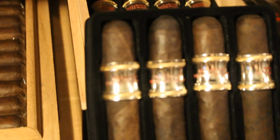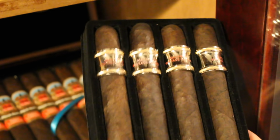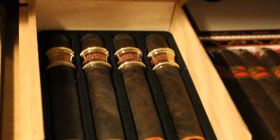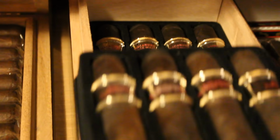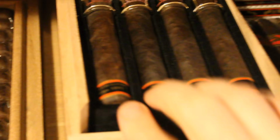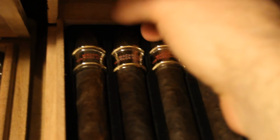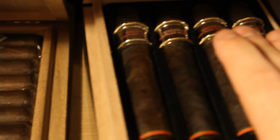And they all have these metal cigar bands on each of the cigars. It's pretty impressive. Not sure how they're always able to afford that, but there is a metal ring on every last one of these cigars in this box. And they're not cheap thin metal too. They are very heavy duty stainless steel real rings.